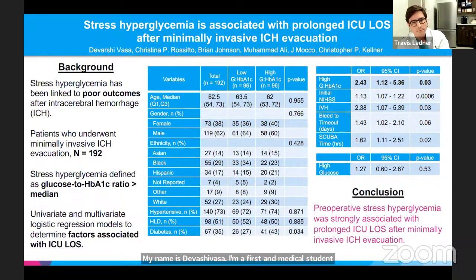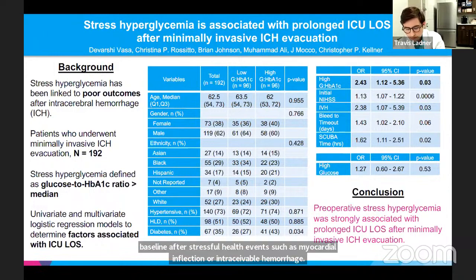Kellner. Today, I'll be discussing the association between stress hyperglycemia and post-operative outcomes after a minimally invasive ICH evacuation. So for some quick background, stress hyperglycemia is a phenomenon where blood glucose is elevated above baseline after stressful health events such as myocardial infarction or intracerebral hemorrhage. And this has been linked to poor functional outcomes after ICH.